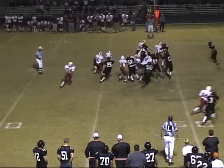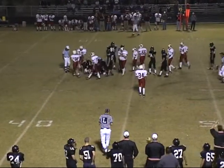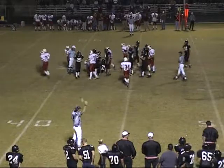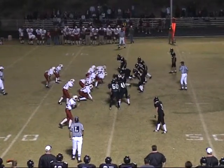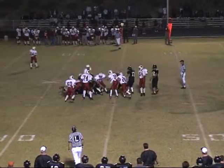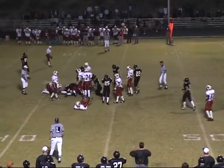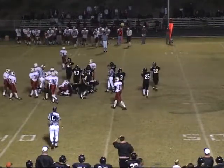Second down for the Cowboys. Number 24, Roman Eskew, the ball carrier. Jamal Bakta, the ball carrier, hit behind the line of scrimmage. Derek Marine.